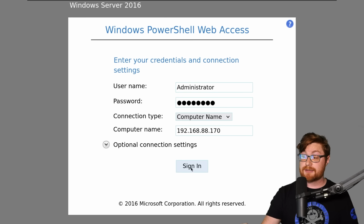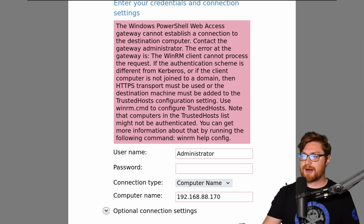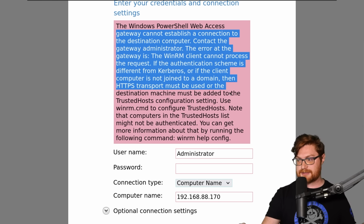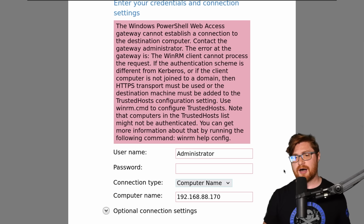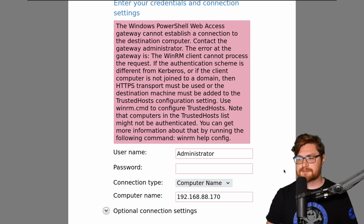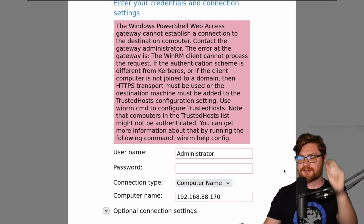But we can try it with this. However, I should end up getting actually an error. It says the Windows PowerShell web access gateway cannot establish connection to the destination computer, contact the admin, trusted hosts, and so on. But this is odd, correct? Because hey, that machine should be what we were trying to connect to and has it all set up as it should have. Now, I found this little idiosyncrasy.